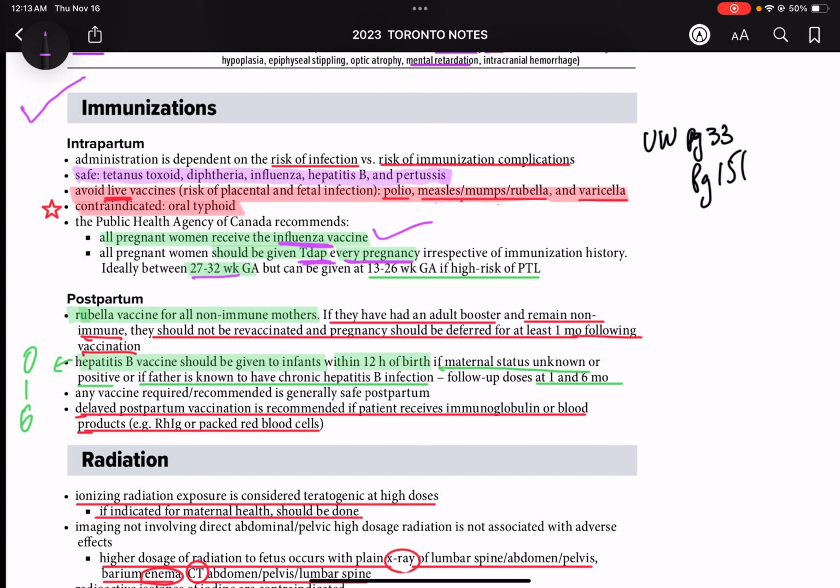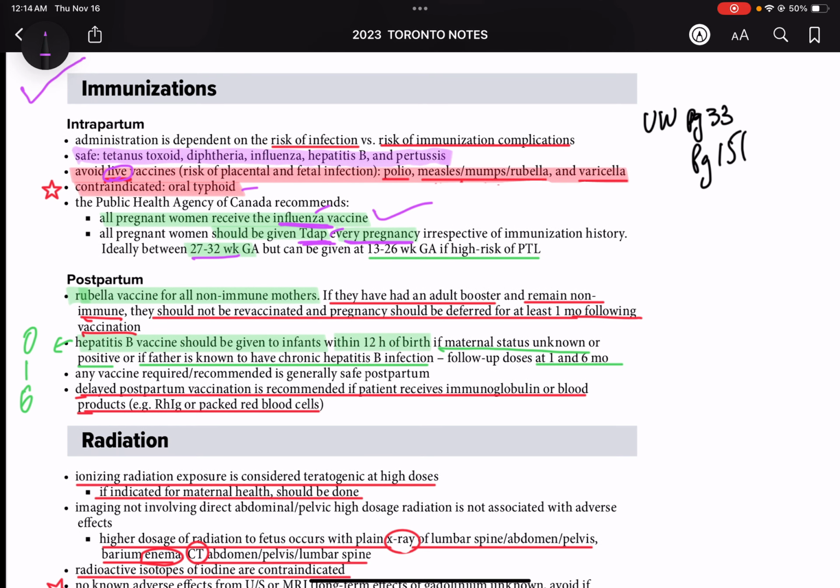So these are the two indications, must-know points: influenza and Tdap. But there's a contraindication, oral typhoid, and then we have to avoid live vaccines, which include polio, MMR, and varicella. What about postpartum? MMR includes rubella, which is contraindicated, but rubella vaccine can be given postpartum for all non-immune mothers.